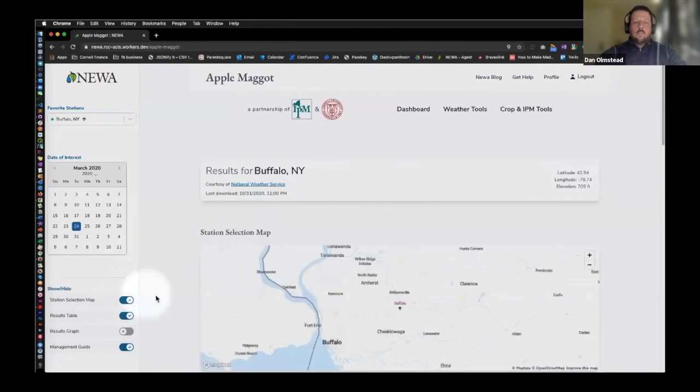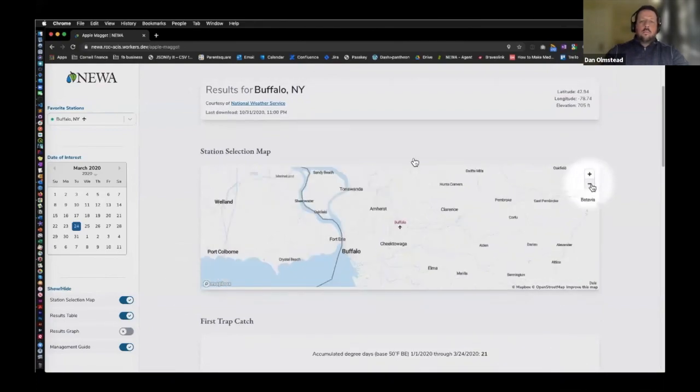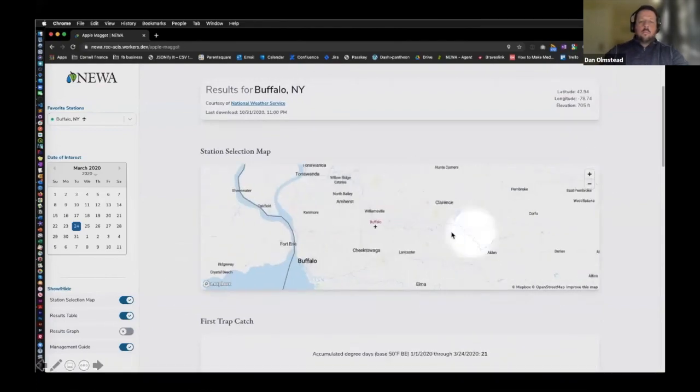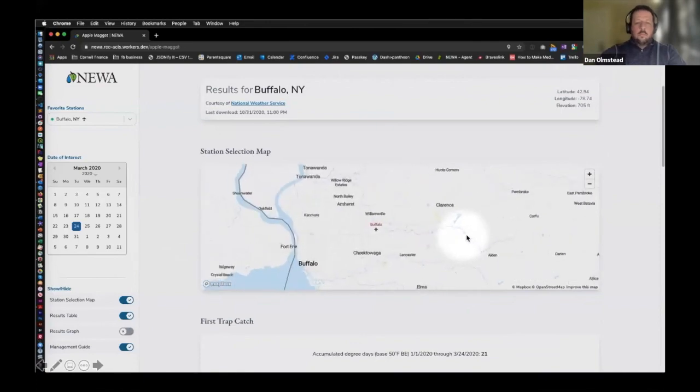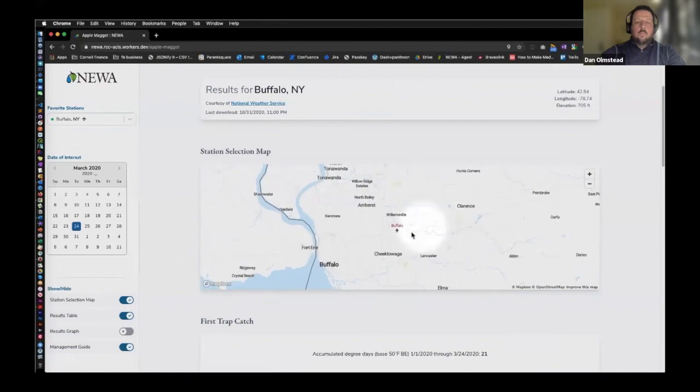Now, I want to turn the map back on just to show you some navigation features. You can zoom out, you can zoom in, you can click and drag. If you're on a mobile phone, the exact method for this dragging varies a bit by device and probably by browser. Sometimes you have to use two fingers and drag it across, but there are ways to do it. You just need to maybe Google and do a little bit of research if you're having trouble with that.